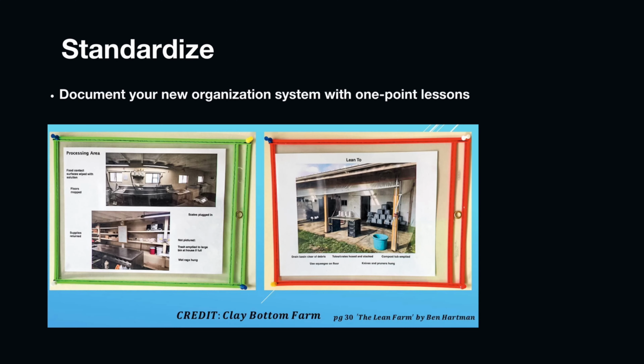Then comes the 4th S, which is standardize. So document your new organization system with a 1-point lesson. We took before and after photos and created standard work instructions that even new operators could follow immediately.